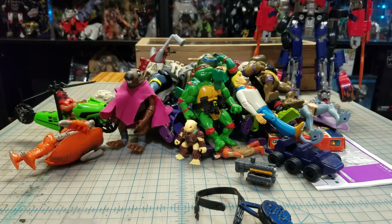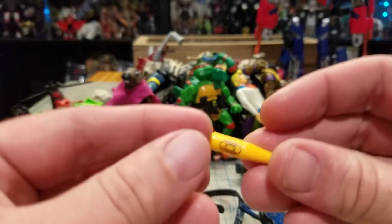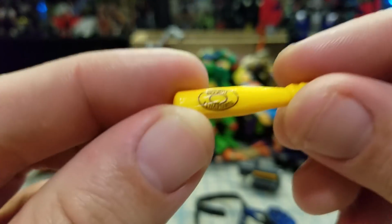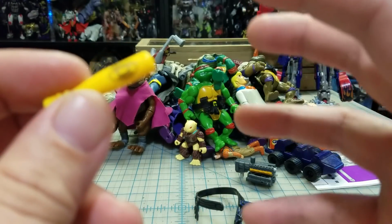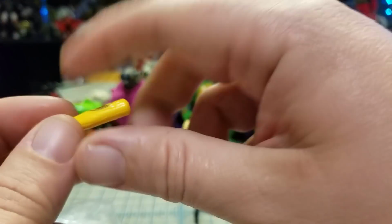Then, I got a baseball bat, and this baseball bat actually goes to the Turtleville Slugger. It goes to the baseball set of Ninja Turtles. It's the one that's Raphael's head, and it's the little micro playset.